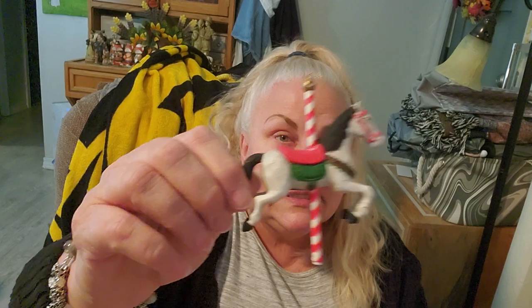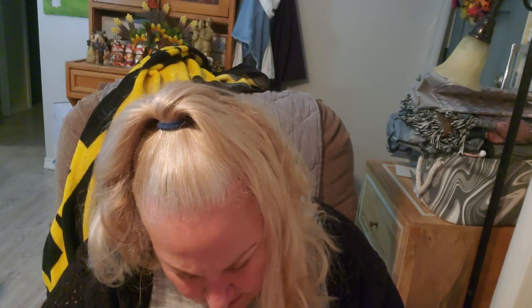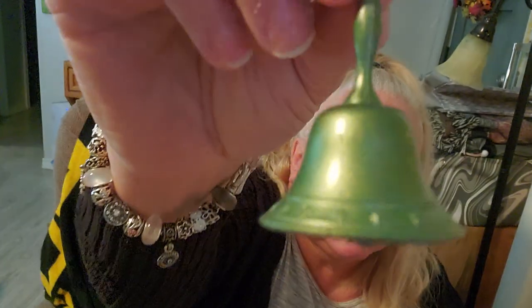And then this is very windy here. This was made in Hong Kong, little carousel horse. And then, cute little bell is green. It says inside, patent pending BR. What does that say? BR, oh, Bruce. It's cute.